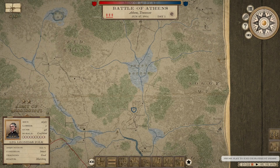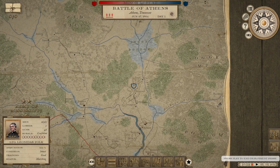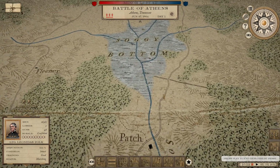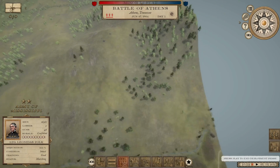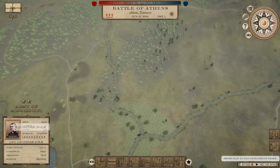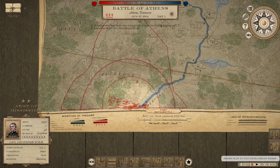This right here doesn't make me happy either. So I may actually try and bring everybody across at one of these points here. Maybe come up around the objective over here. Like I said, we got some pretty decent high ground right here. That may be what I'm going to do. But we're going to wait for everybody to get here.